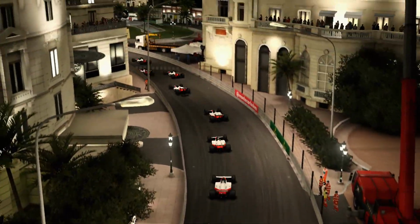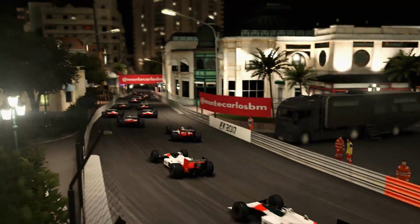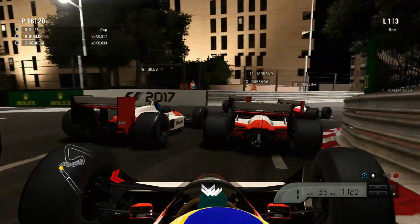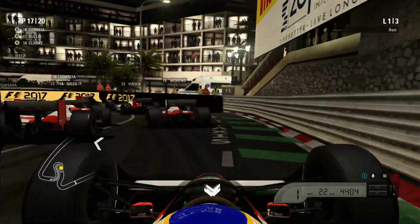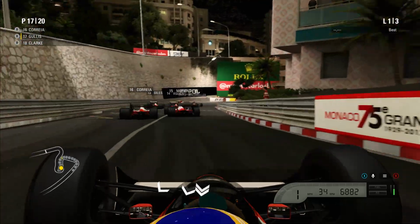see what we can do on the other drivers in towards the Casino Square corner, down in towards Mirabeau now. Having a little look up the inside of this McLaren and trying to see what we can do on the other McLarens as well. It's really hard to commentate when you're literally just saying McLarens, but down in towards the Loews hairpin. We get that one of Correa up the inside down towards the Loews hairpin. He gets the job done.